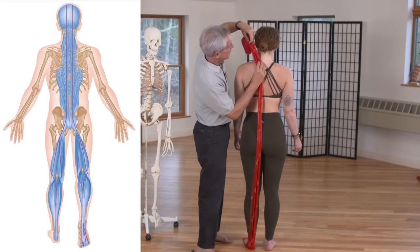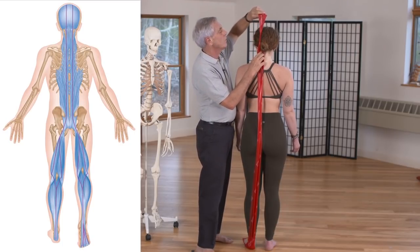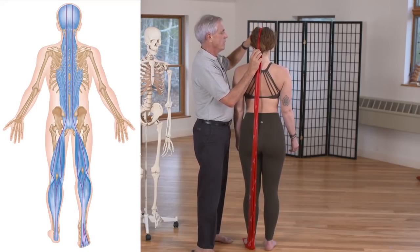muscles obviously are a fascial continuity all the way up to the nuchal ligament at the nape of her neck, but the fascia keeps on going all the way over.